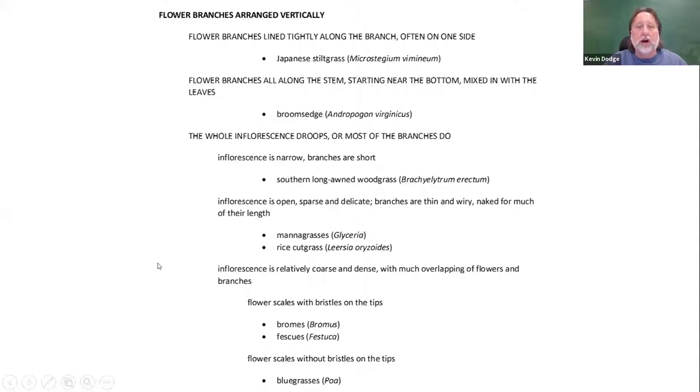Another group of droopy guys are those that have a denser drooping inflorescence. There's much more overlapping of flowers. It's not near so sparse. And when we get down to that option, we can look at whether the scales of the flowers have bristles at their tips or not.